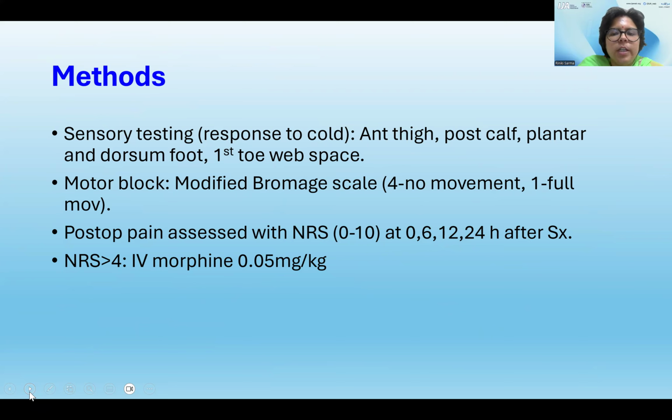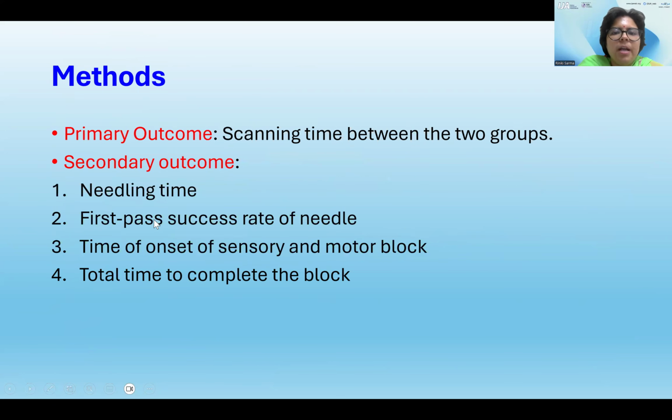Postoperative pain was assessed with the numerical rating score at immediate postoperative, 6 hours, 12 hours, and 24 hours after the surgery. And if NRS was found to be more than 4, then patients were given IV morphine 0.05 milligram per kg. So the primary outcome was the scanning time between the two groups. The secondary outcome was the needling time, first pass success rate of needle, time of onset of sensory and motor block, and total time to complete the block.